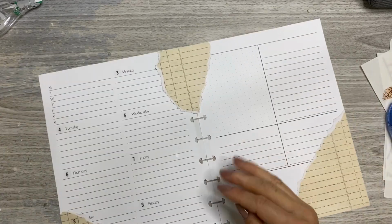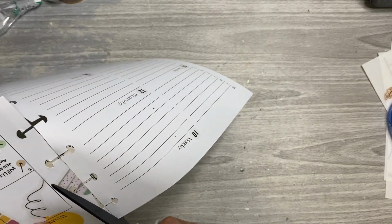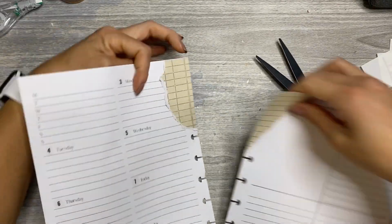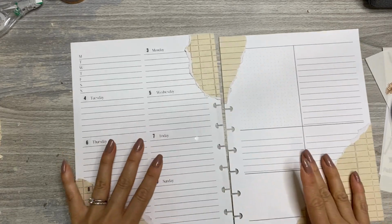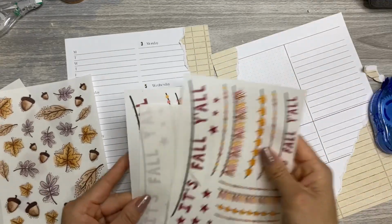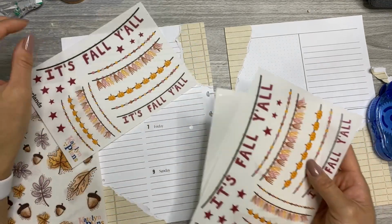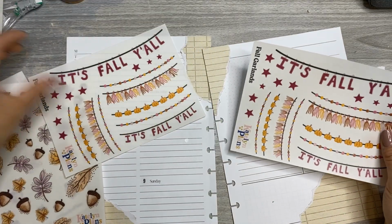All right. Now I need to cut through here. Whoop! Okay. Cute. I have no idea what I'm gonna do, so. I do feel like we need a garland on each side. I just think that that's the most appropriate thing to do.